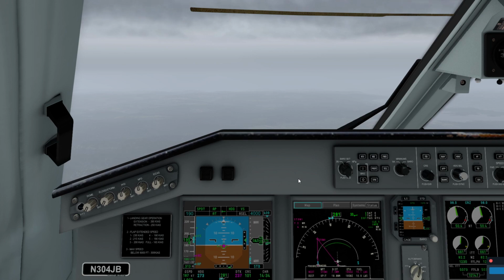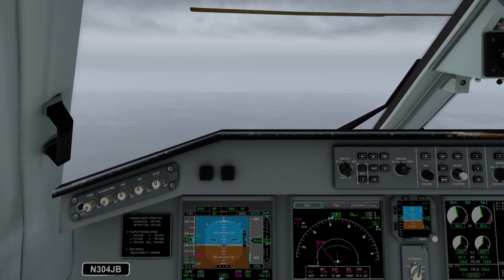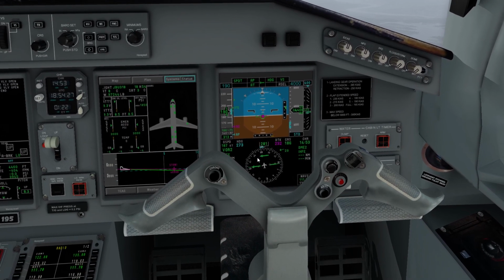Pittsburgh traffic, JetBlue 318 is downwind of runway 10 left. We are about 7 nautical miles from Stowaway for full stop landing on runway 10 left. Again, Pittsburgh traffic. All right, so everything is looking good here, too.